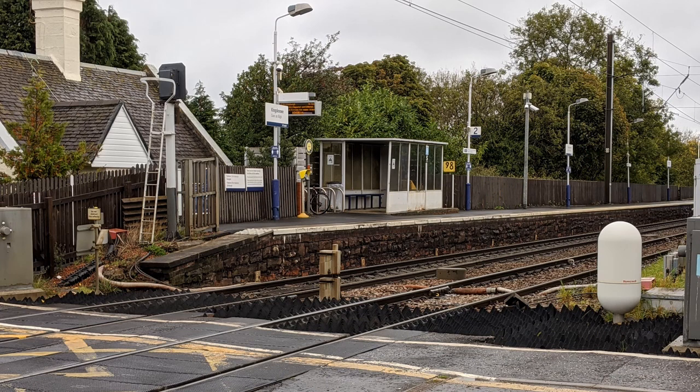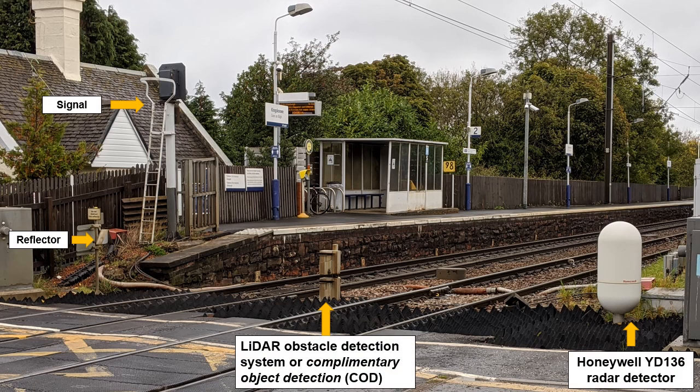So I've now just turned to face in an easterly direction, and we're now going to look at the other side of the track and some of the other equipment. Again, moving from the bottom right, the first thing we see is a strange pod object, and this is the Honeywell YD136 radar detector.